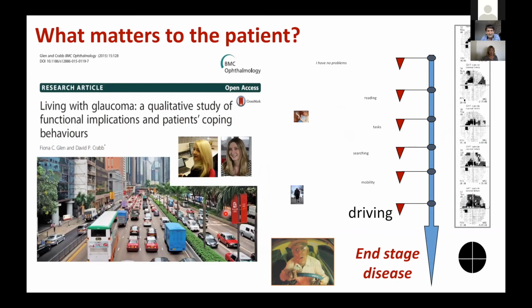Something else that we know patients are particularly concerned about is driving. We did this study a few years ago, and it was interesting. It was based on some interviews with patients, and lots of patients talked about their fear of losing their driving license. Their worry about losing their driving license was probably a bigger fear to them than losing their vision completely. In other words, they understood enough about glaucoma and their treatment to recognize that they weren't going to lose vision completely in their lifetime, but they were concerned that their vision would deteriorate such that they could no longer drive. So this underlines the importance of driving to an individual.